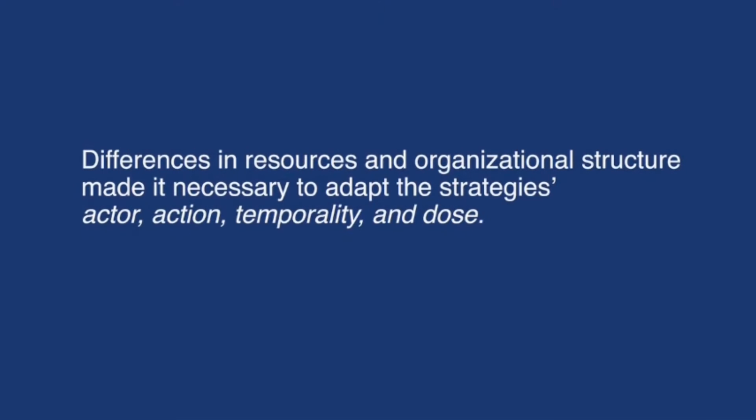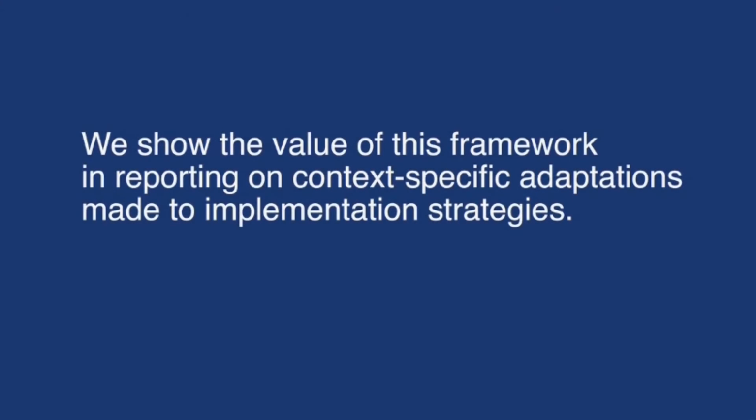But the differences in resources and organizational structure between the settings made it necessary to adapt the implementation strategies' actor, action, temporality, and dose. This article is thus one of the first to demonstrate using Proctor's framework to describe the strategies used to implement a single intervention across care settings. In this paper, we show the value of this framework in reporting on context-specific adaptations made to implementation strategies.